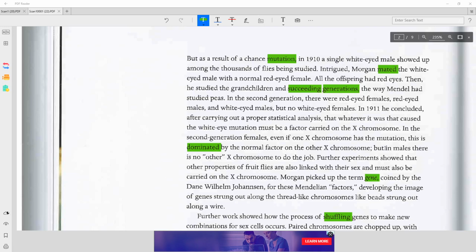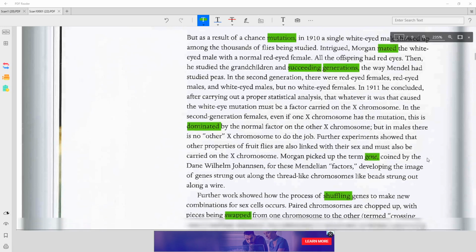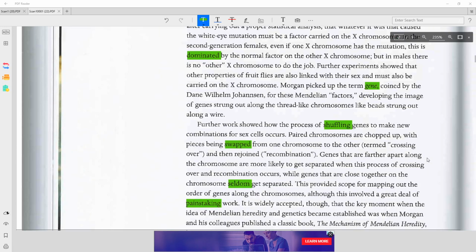Further experiments show that other properties of fruit flies are also linked with their sex and must also be carried on the X chromosome. Morgan picked up the term gene, coined by the Dane Wilhelm Johansen, for these Mendelian factors, developing the image of genes strung out along the thread-like chromosomes like beads strung out along the wire.